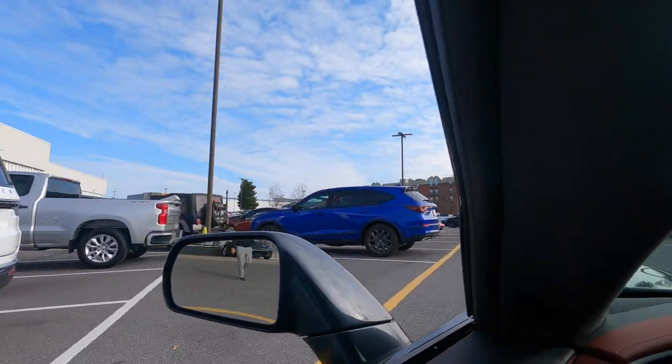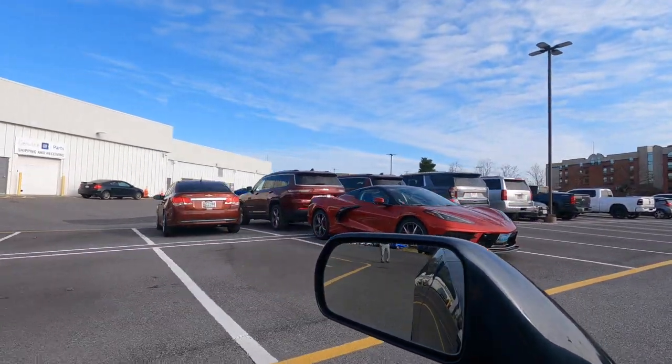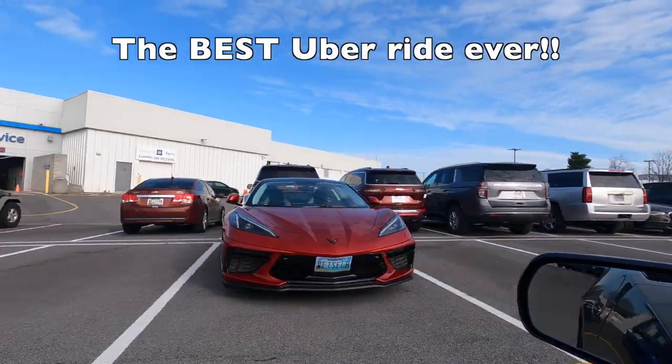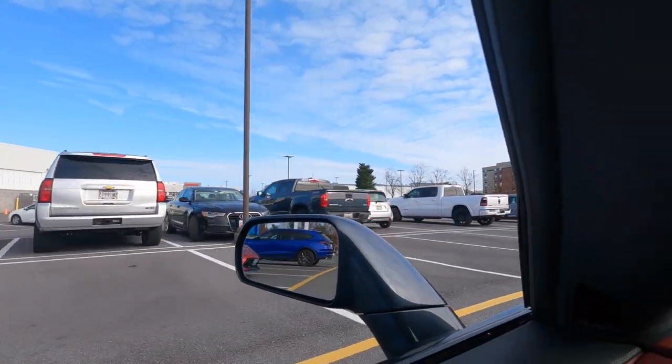So wonderful experience here at Criswell. Had me in and out in just about an hour, which is great. Here is Vet Sellers C8 Corvette. That was my Uber ride this morning. And we're just gonna do a little quick cruise around.